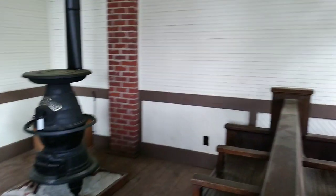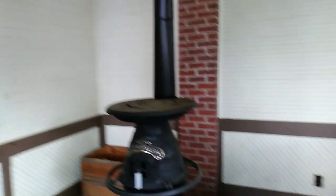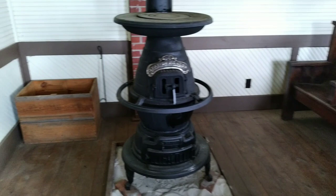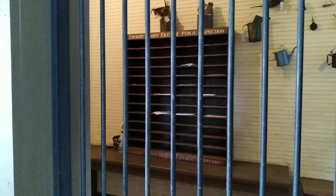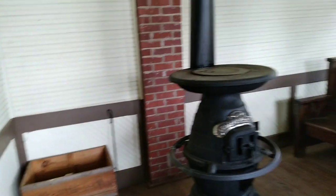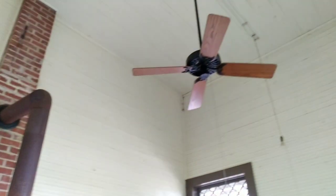This would be the ticket booth. This is the ticket booth at the train station here at the Tifton Agrirama. Freight tariff file for public inspection. Ticket, please. Our ticket today came with the entry fee, so we don't have anything extra to pay.